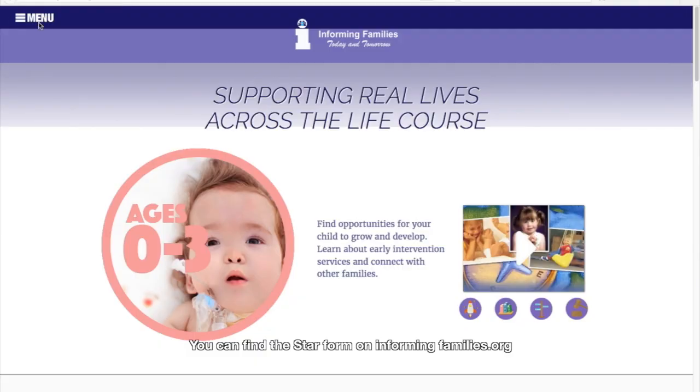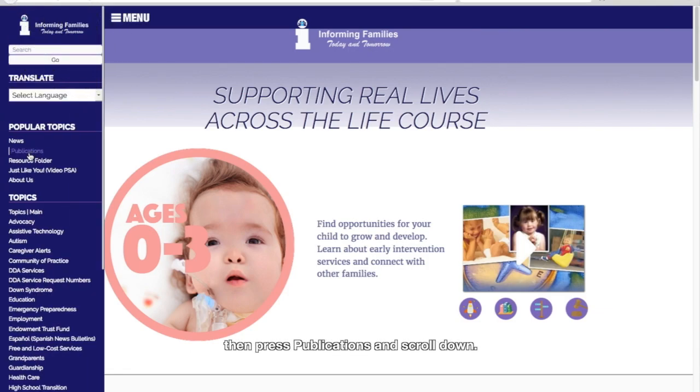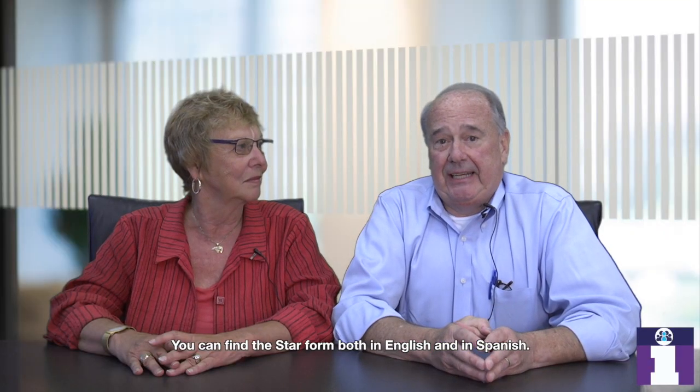Oh, yeah. You can find the STAR form on informingfamilies.org. Press the menu button, then press Publications and scroll down. You can find the STAR form both in English and in Spanish.